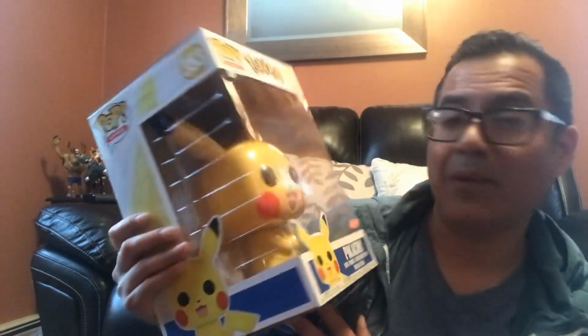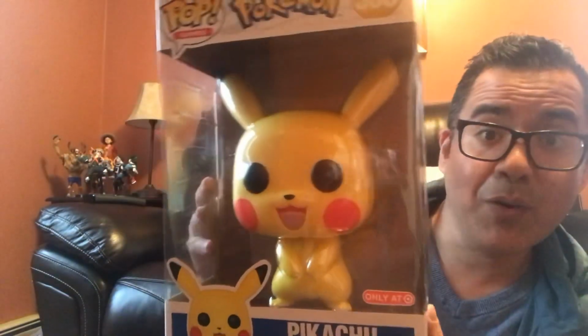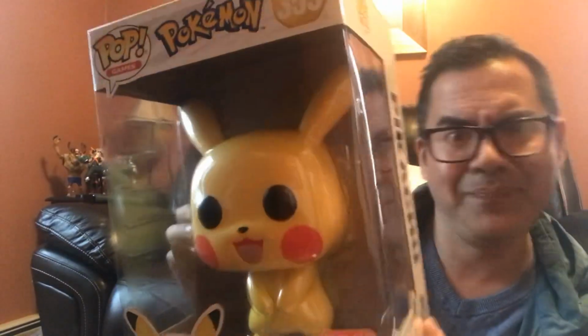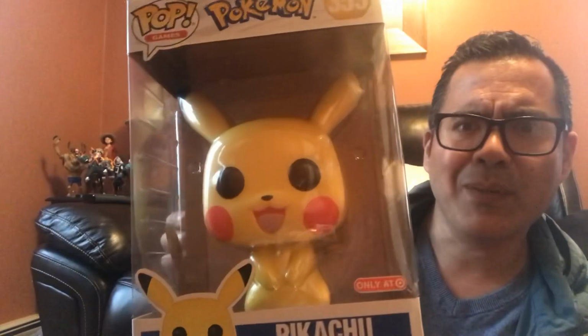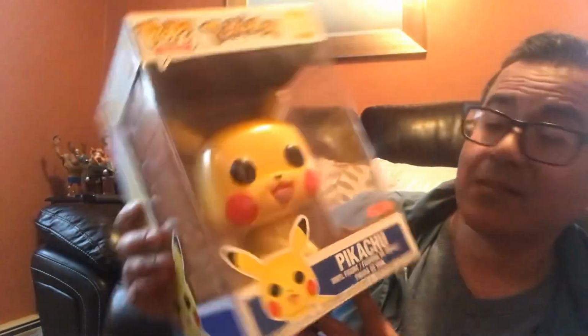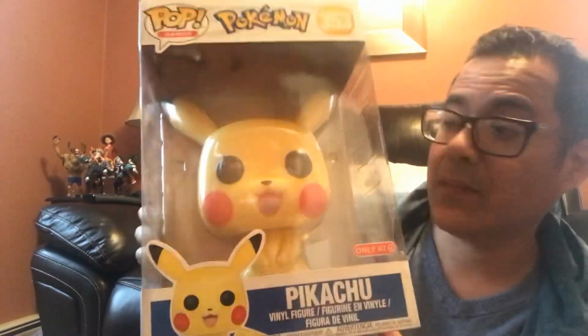But what can I say about this pop? It's magnificent, it's ginormous, and of course, it's cute beyond belief. I guess it's kind of weird for a 43-year-old guy to continually say that these pops are cute, but it's undeniable. What can I say? I can't not rave about this thing. This thing is freaking awesome.